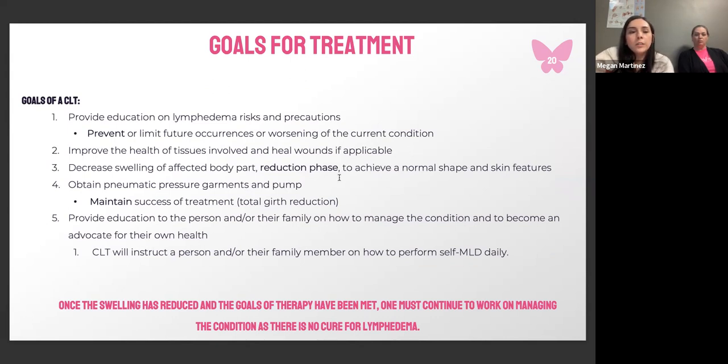We can also direct you to certain companies here in Albuquerque, that way you can obtain a pneumatic pressure garment and pump, which can sometimes be covered by insurance. And this will help you to maintain the success of treatment, so keep the total reduced size of your limb. And then we can provide education to the person and or their family on how to manage the condition and to become an advocate for their own health.